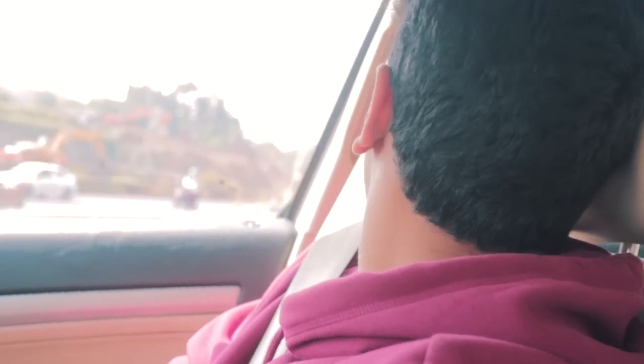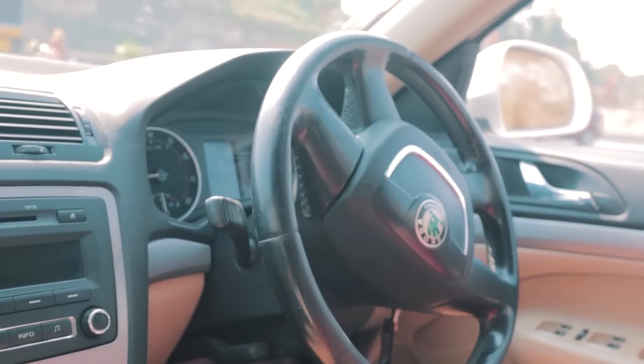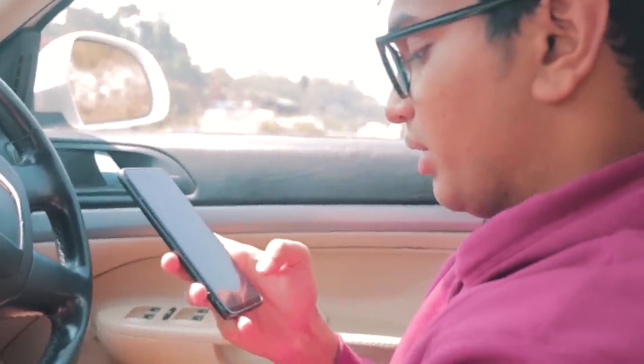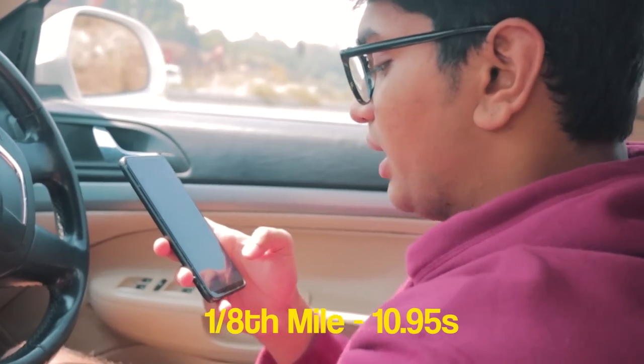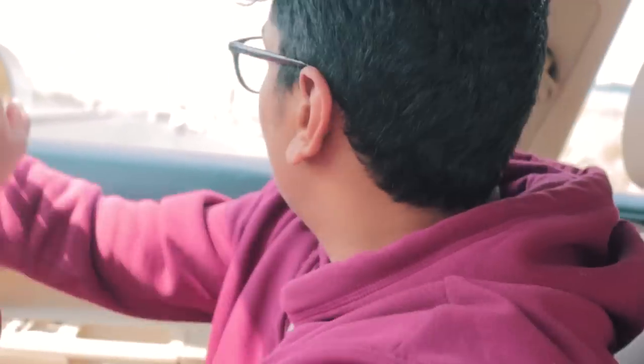Let's try it once more. Oh, let's see the Draggy timings. I completely forgot about that. So we didn't do the quarter mile. We didn't have enough space, but we did 1/8 of a mile in 10.95 seconds, 0 to 60 in 9.23 seconds. Not the best timing. Last night I was able to do 0 to 60 in like 6.6 seconds. So, yeah, a big difference.